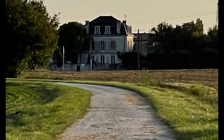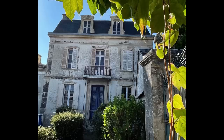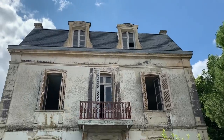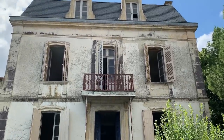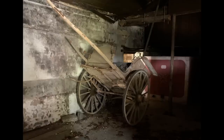In 2020, we decided to leave the daily grind to start a new life in France. Eventually, we ended up buying this. It's not officially a chateau, even though the village locals call it one. However, it is just as large and equally as much hard work as a chateau.